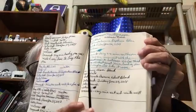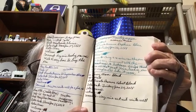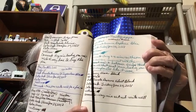And I like the paper pretty much. You know, here's the back of the paper. And it holds up pretty well, depending on the nib, how wet, and the ink. But this is a worthy notebook, in my opinion. Is there some bleed-throughs? It can be, depending, like I said, on how wet your nib is and the ink. But pretty much, it's a neat notebook.